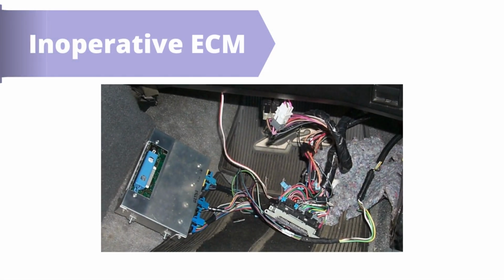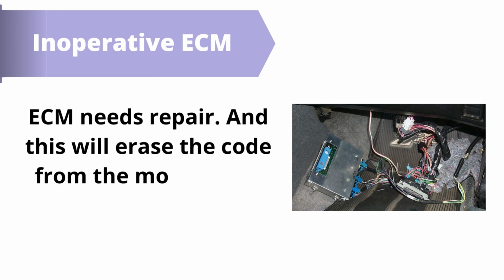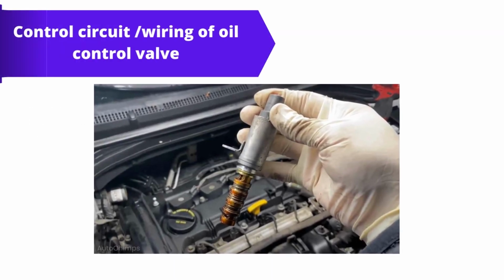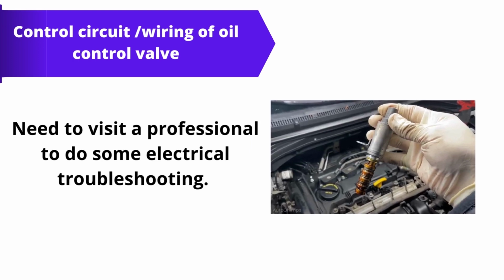For inoperative ECM, ECM needs repair, and this will erase the code from the module and have a test drive. For control circuit or wiring of oil control valve, need to visit a professional to do some electrical troubleshooting.